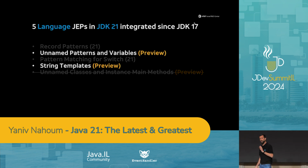And I assume that you notice that 2 of these are labeled with the word preview, and that requires an explanation. So preview features are Java features that have been fully specified, fully implemented, but are not yet permanent. They're introduced into the JDK to provoke feedback from the community and to gather that feedback, then act upon that feedback and reintroduce these features either for another iteration as a preview or sometimes just by making it permanent, with or without changes.